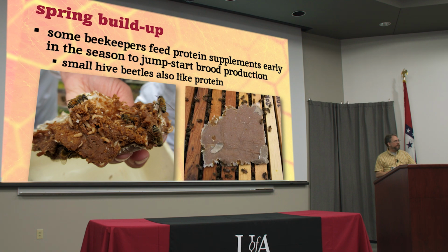Small hive beetles love pollen patties. So instead of feeding that whole thing, you might break it up into a half or even a quarter of a piece, give it to your bees, make sure that they're eating it. Because if you look in there and you find all these little wormy beetle grubs in there, scoop it all out, put it in a plastic bag, tie it off, freeze it, hit it with a hammer, step on it a couple times, show those grubs that you hate them, and then throw it away.